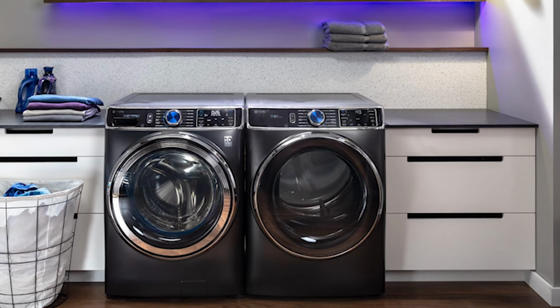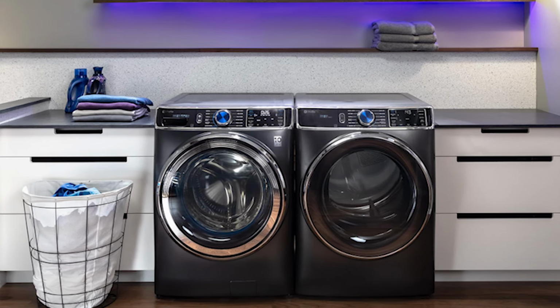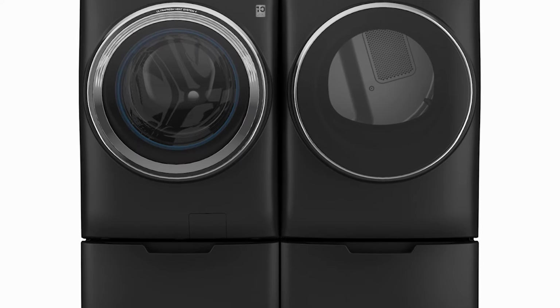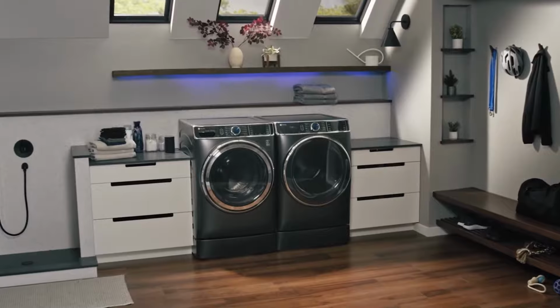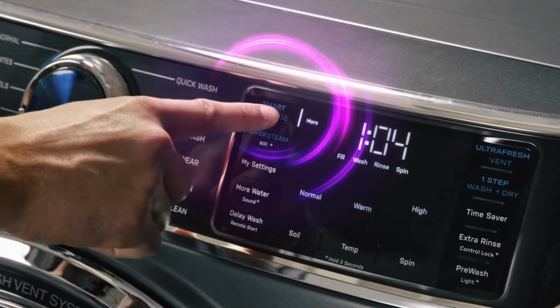It also has the built-in odor block technology in the gasket, detergent dispenser, and drainage system that fights bacteria and mildew. The smart dispense holds and dispenses detergent automatically, reducing excess soap residue, which contributes to mold growth. That makes this model one of the best in preventing mold.